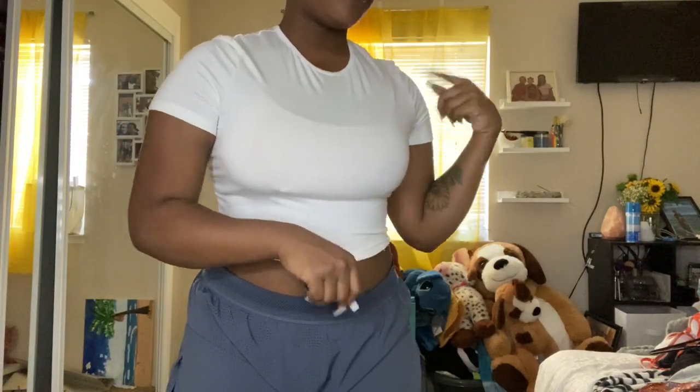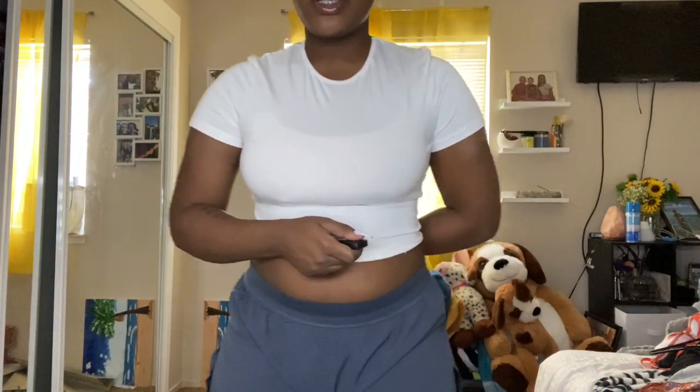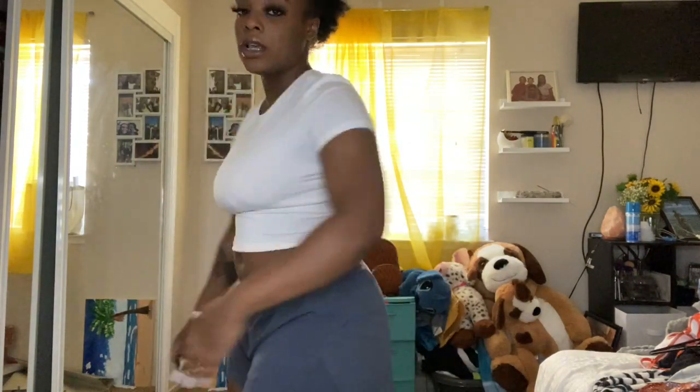It has that same jersey material as the gray shirt and the Paris shirt, the black one. And this has a cutout in the back. I haven't worn this one because I haven't found anything to match it. I don't have a backless bra to wear it, and I have to find pasties or something. But I really like this one.